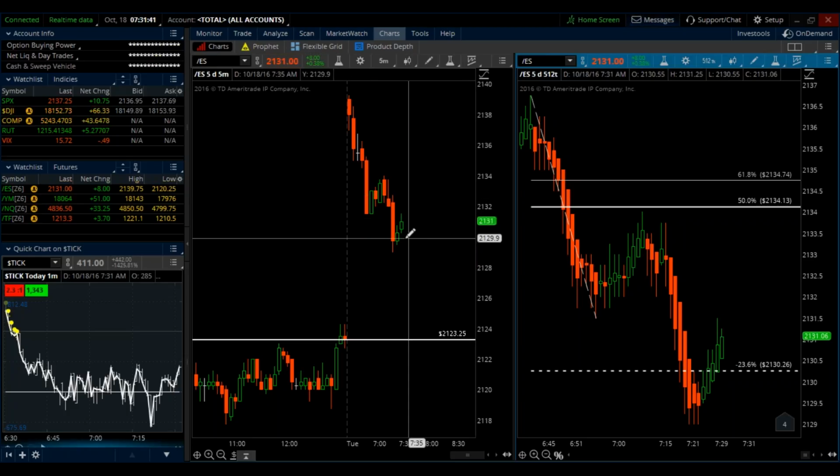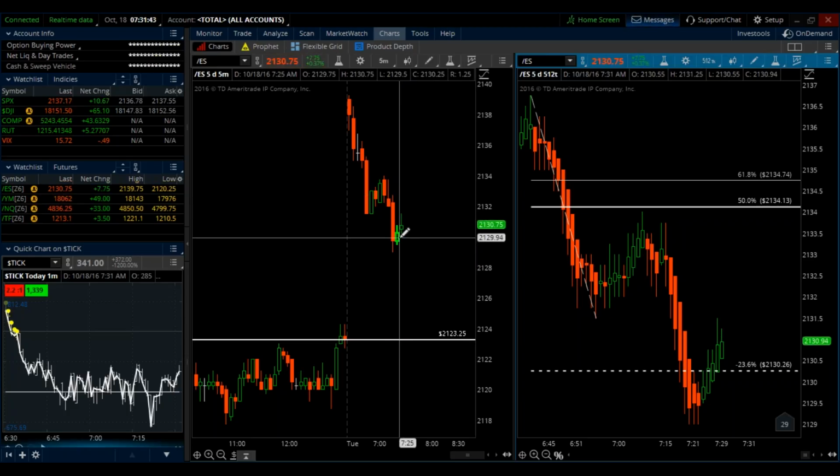So this is a good example of an inside bar, not a double bottom, just an inside bar. So leaving the stop alone.